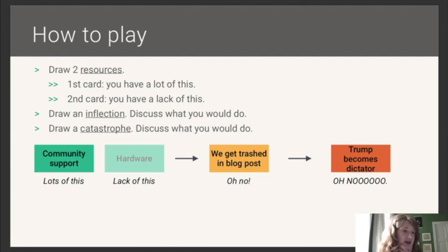You get a first card, a resource that you have a lot of. Second card, a resource you have a lack of. Pause, discuss. Draw an inflection. What would you do? Pause, discuss. And then draw a catastrophe. What would you do? Pause, discuss. Do this as long as you can handle it. It's in Andrew's blog post, he takes pictures of the drinks that they had to have afterwards. This is a pretty intense thing to do.